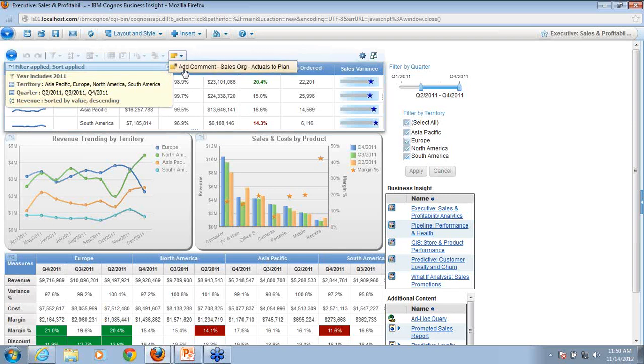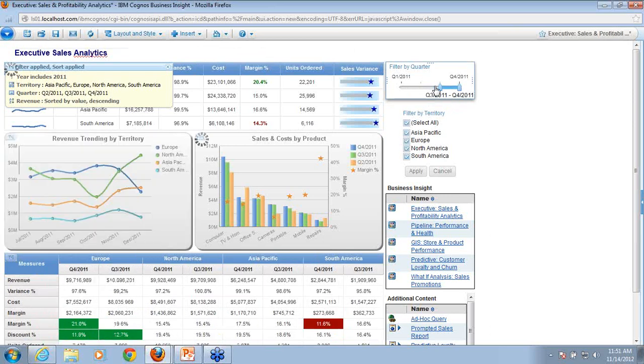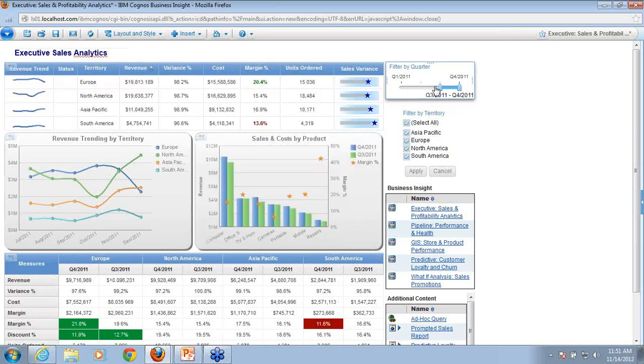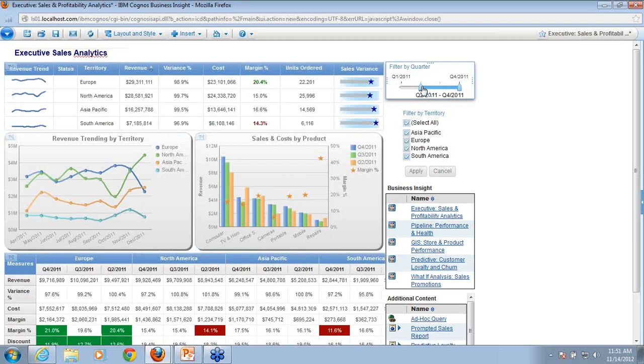And over here on the right, we can actually add a comment. So if you have notes that you want to put on this, like you normally do on a printed report, where you scribble your handwriting, here we can do it now within the report itself. On the right, you can see that I have filters by quarter. So I have a gauge here that I can use to change this data by simply clicking it and dragging it over. The mouse doesn't want to go here. It will automatically update my report components, which are widgets, to reflect that new time period. If I move it back, you'll see that those components are updated as well.